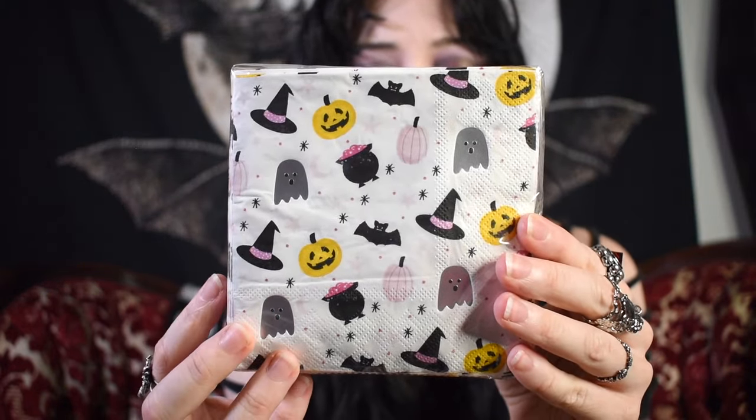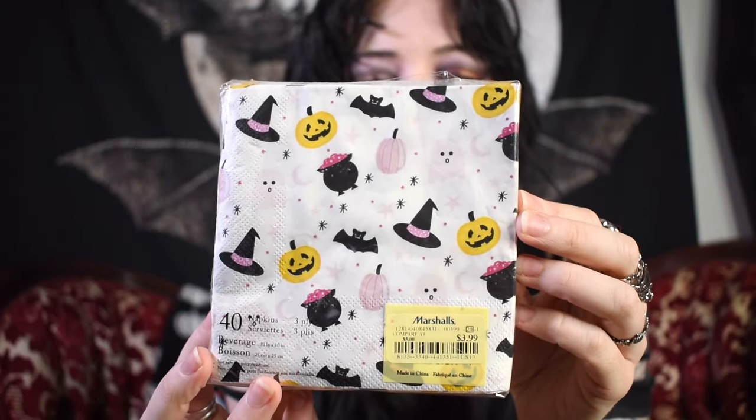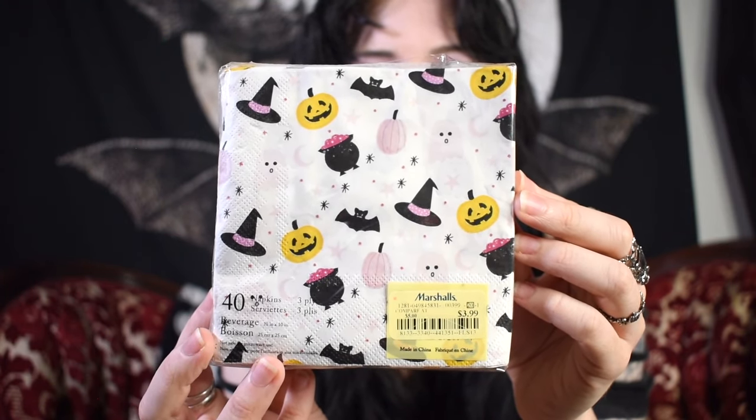Next up, I got some more cocktail napkins. These were only $3.99 and feature a variety of items such as pumpkins, ghosts, bats, cauldrons, moons, witch hats. And I just really like the color scheme of it being with a little bit of pink.